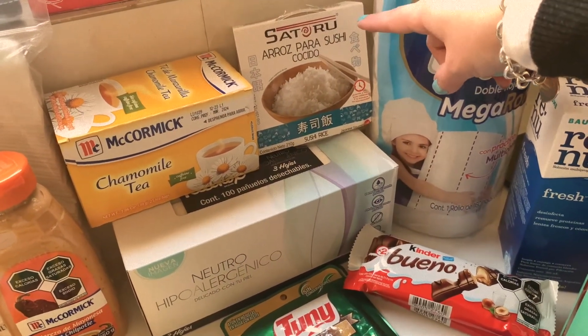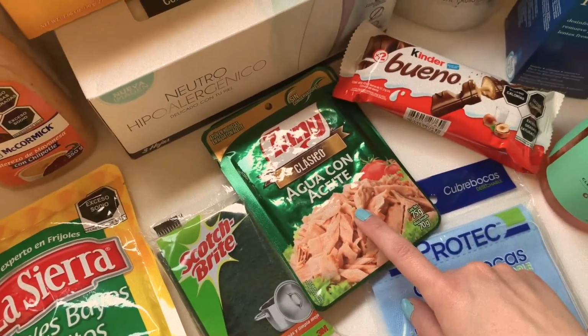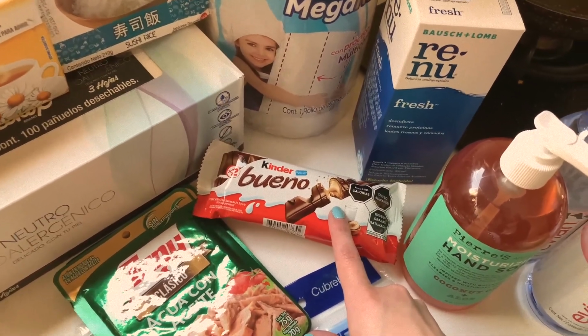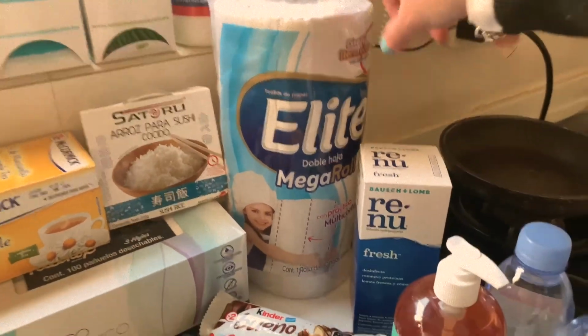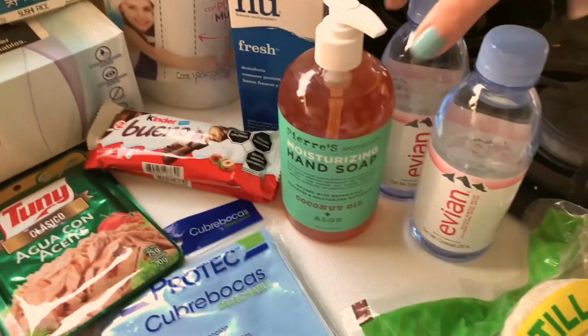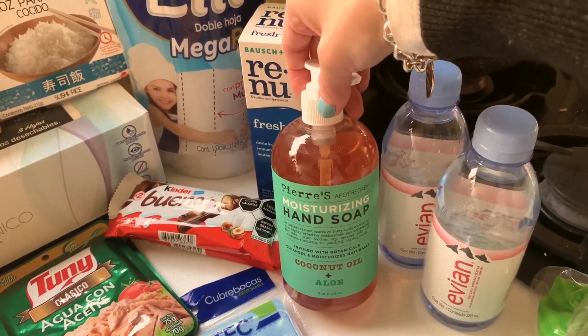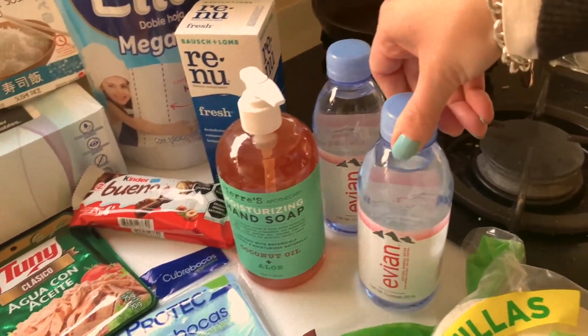rice for sushi, Kleenex, tuna, some chocolates for dessert, these are Kinder Bueno, paper towels, Renew for my contact lenses, some hand soap, this is coconut oil and aloe, water, this is my favorite water, and over here I have the cold stuff.